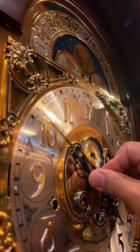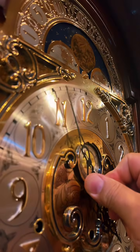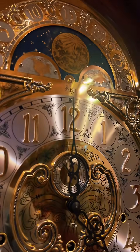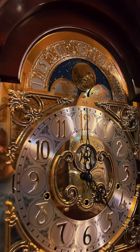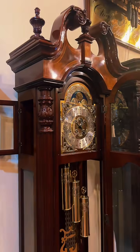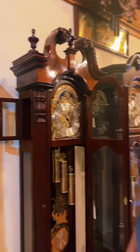And now, when we go up to the hour, we're going to get the unique chime that it happens to be set to. That's Ave Maria.